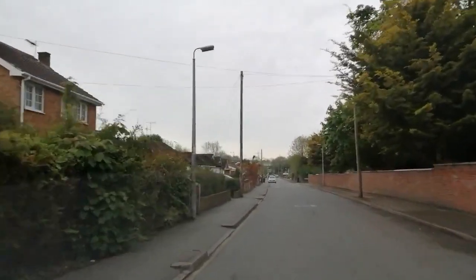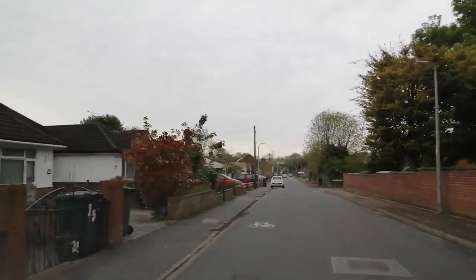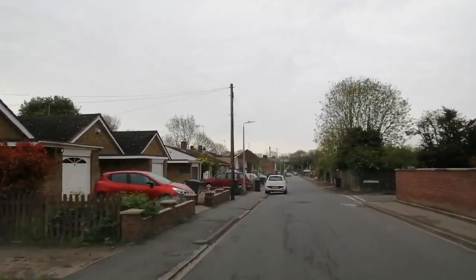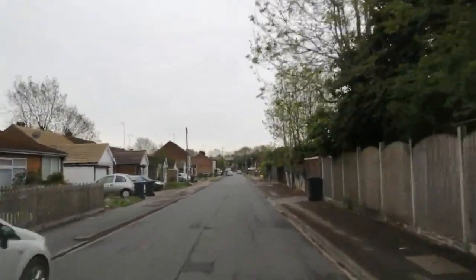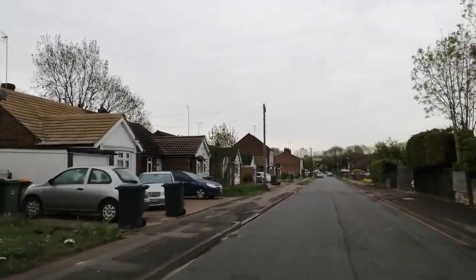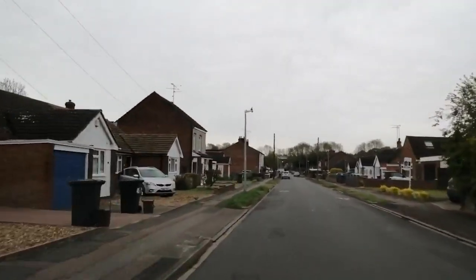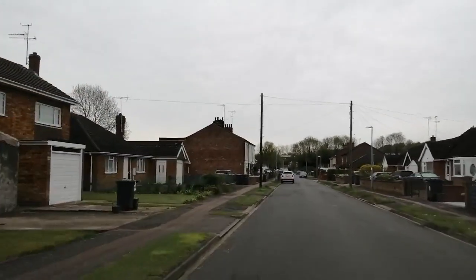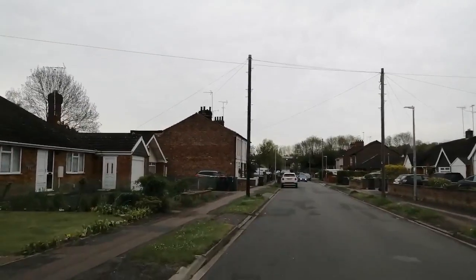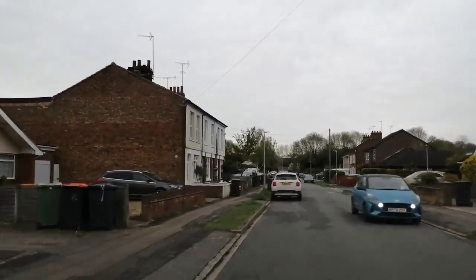I have to go down this one, I have to come back up this one here. But as I said, I'm not telling you where I am. Because what I want you to do is to literally observe the area and let me know if you recognize anywhere and leave your feedback.